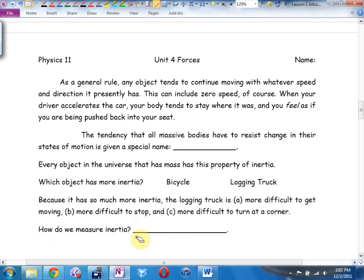I'll give them out. As a general rule, and this is what Newton pondered and realized, an object tends to continue moving in whatever speed and direction it presently has. The flip side of that, Raylan, is if you see its speed or direction changing, there's an outside unbalanced force. There has to be. This can include zero speed, of course, at rest.